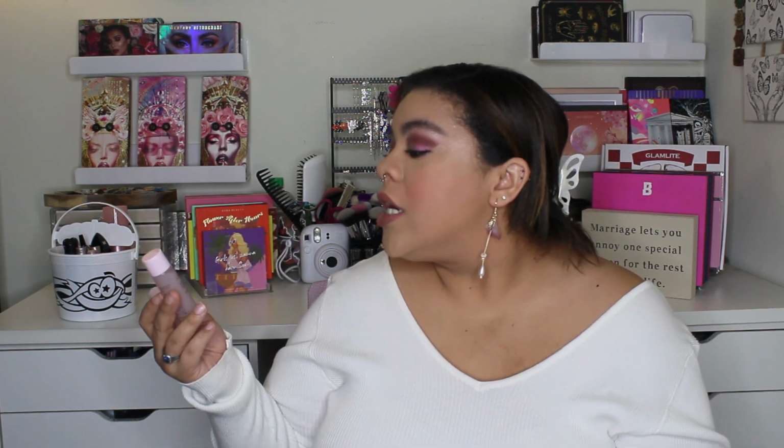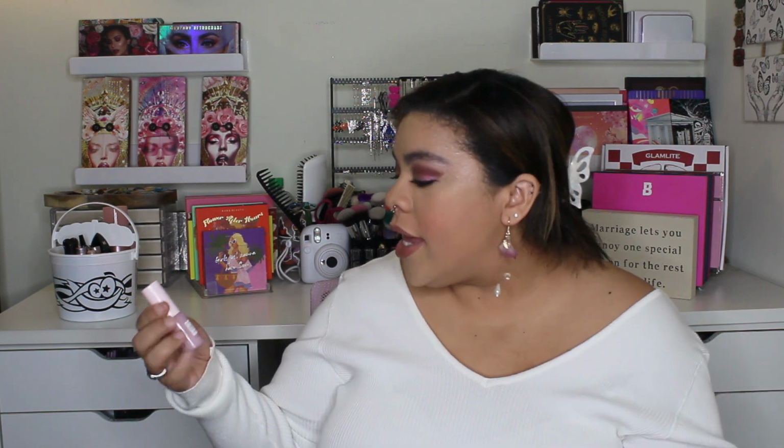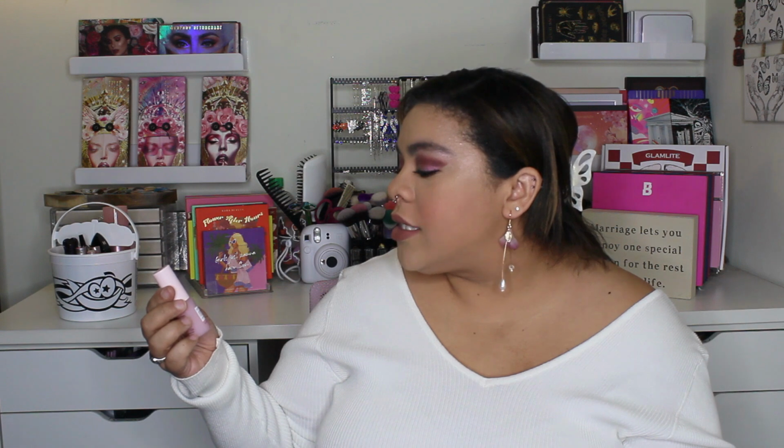And then the next one is the Glow Recipe. This is from the Watermelon Glow collection. This is the PHA and BHA Pore Tight Toner, and this is the Niacinamide Dewdrops. I did use this right before with my moisturizer, and you know, it can't hurt.